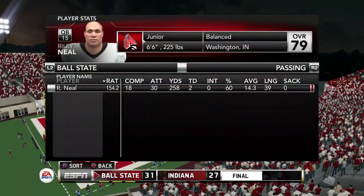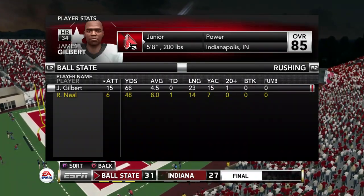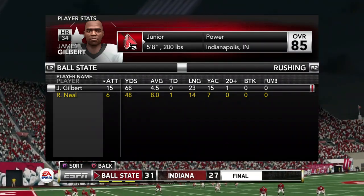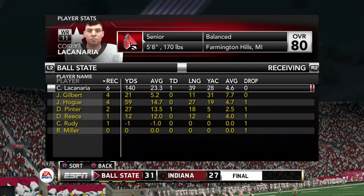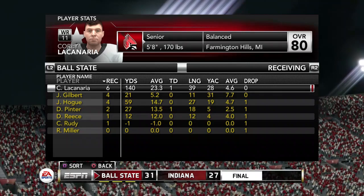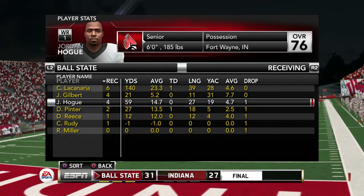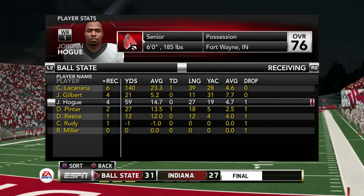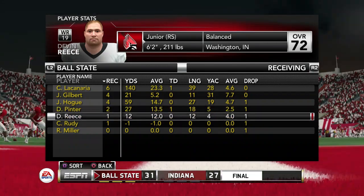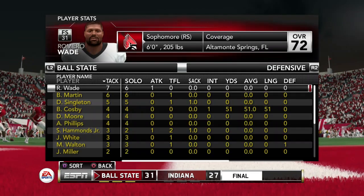Now time to take a look at stats, as Neil goes 18 for 30, 258 yards, 2 touchdowns, and a good quarterback rating. Gilbert gets 15 attempts for 68 yards. Neil goes 6 for 48 and a touchdown. Receiving, Corey had 6 receptions for 140 yards and a touchdown. Amazing. Gilbert goes 4 for 21, running back. Second round receiver Jordan Hodge goes 4 for 59. And our tight end gets involved at the very end of the game for 2 for 27 and a touchdown. And Devin Reese, big catch at the end, to seal the deal.